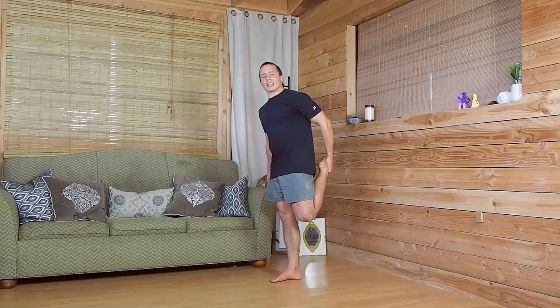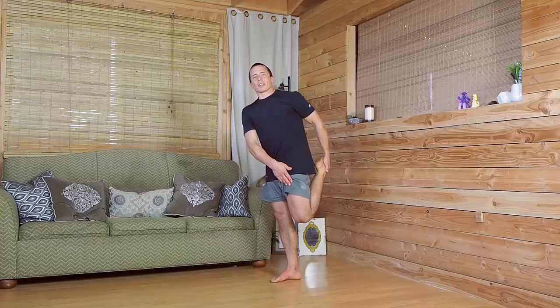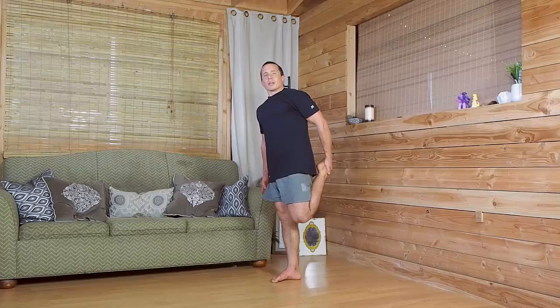Grab the other leg, again, squeezing the glute to feel the tension in the front of the upper leg. Big breaths in, big breaths out.